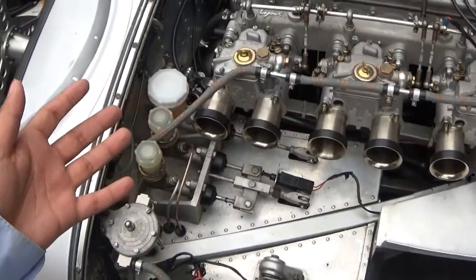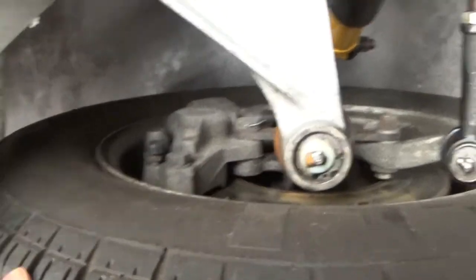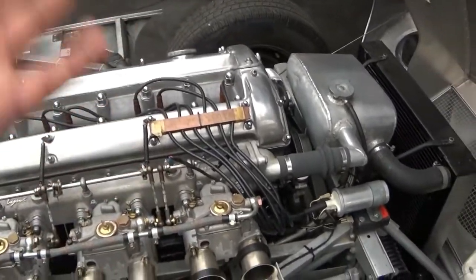Like I said, guys, it's so mechanical. And believe it or not, those wheels have disc brakes. See, one of the earliest examples of cars employing disc brakes.